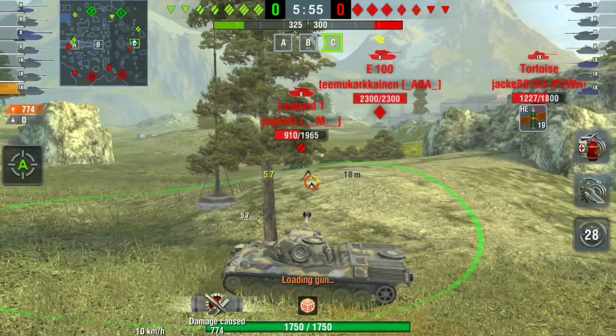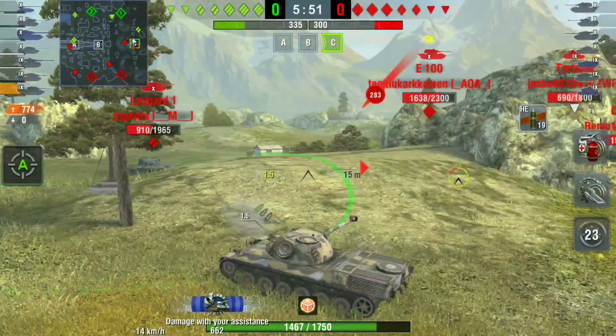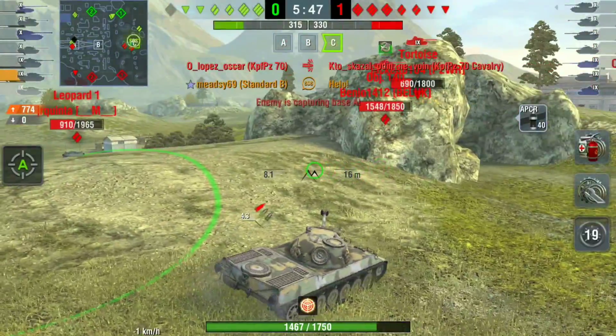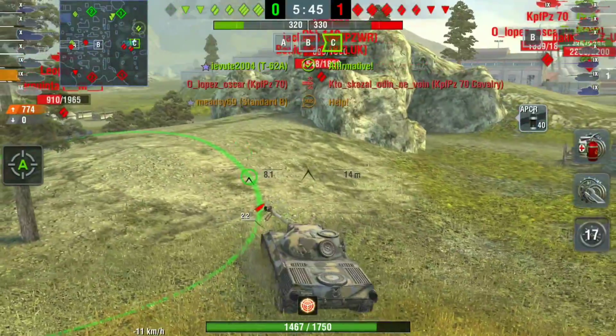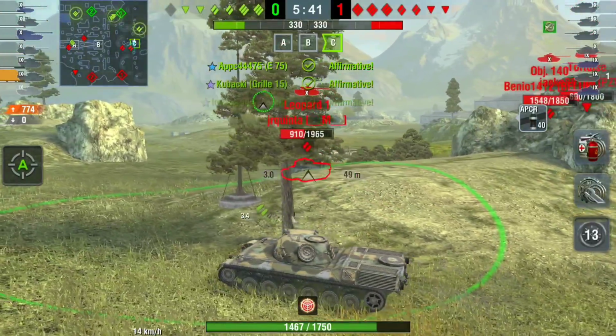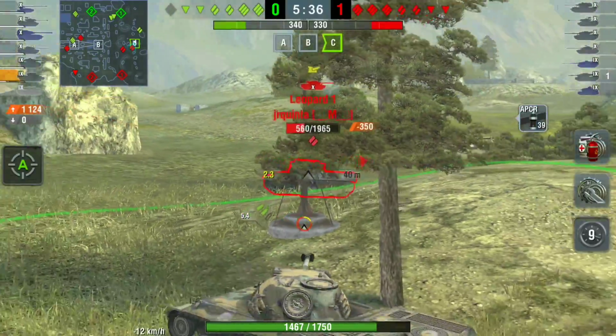It's just absolutely amazing, amazing fun to play with that auto reloading system. Amazing speed, okay gun depression. It's just an all-round really nice tank to play. And of course, it's not just because it's doing really well performance-wise, number 3 in the all-time list.